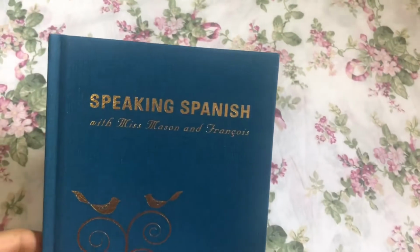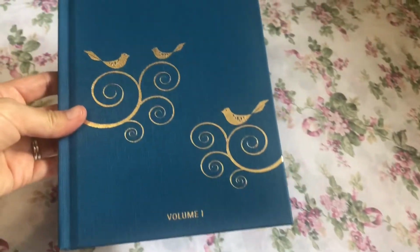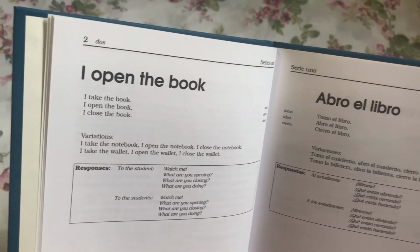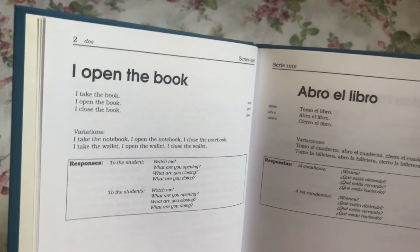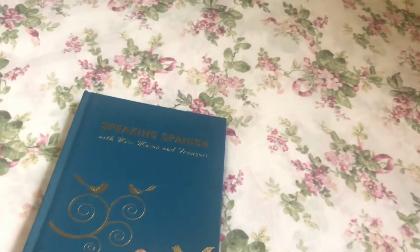We're going to do Speaking Spanish with Miss Mason. And we've already started this and we like it so far. This is volume 1. It's very easy to use, I think, in my opinion. So just really quick in case you're interested. So first you say your short sentences in English. And as you say them in English, you actually do what it says. So I open the book. So as you say, I open the book, you actually open it. And then I take the book, I close the book, and you close the book.